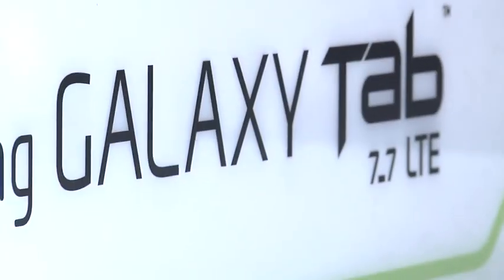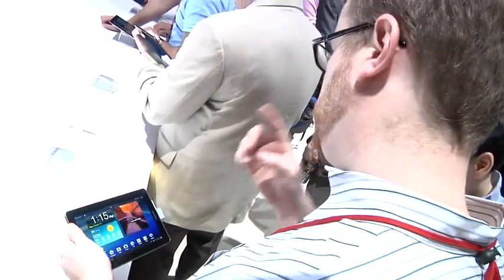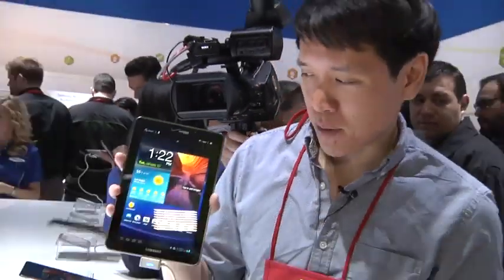Also, the Galaxy Tab 7.7. Finally LTE coming out in the U.S. with LTE on Verizon. It's a little too big for the one-hand palm. I don't know how I feel about this. I don't know that we need more Galaxy Tabs. I feel like we have a lot of those right now. How about waiting till Ice Cream Sandwich comes out on tablets? These are all Honeycomb. The phone was Gingerbread. I want the new stuff. All TouchWiz, too. I don't know about that.